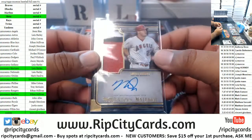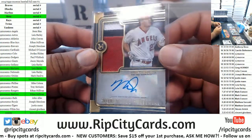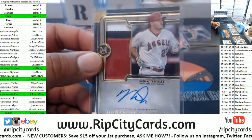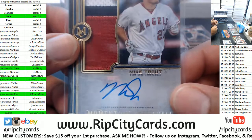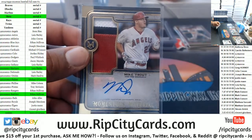It's a shame it's not on card. But who cares? Top stickers are nice. I don't care what anybody says. Nice three-color patch, numbered 3 of 5. Can you see it there? 3 of 5? Gorgeous.